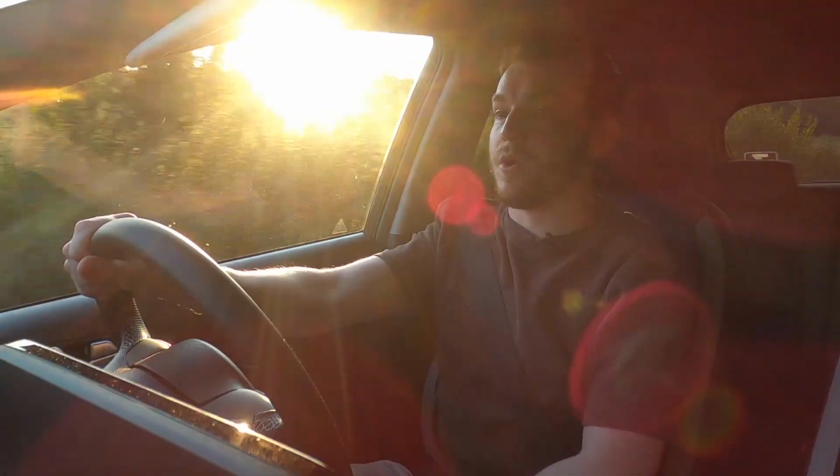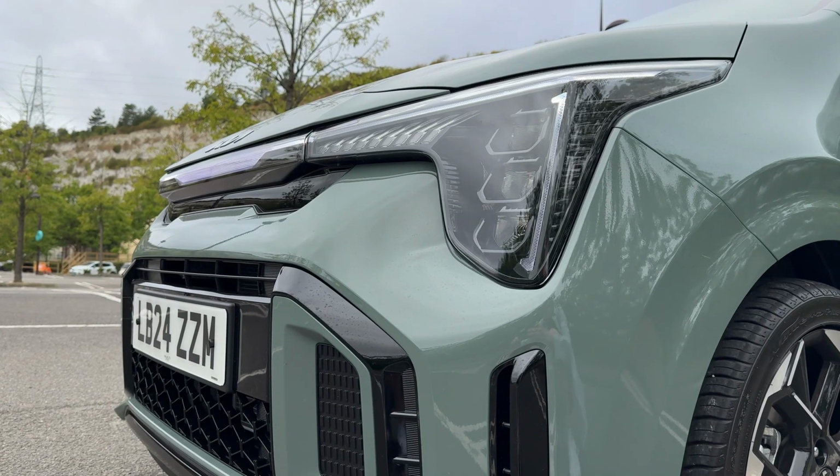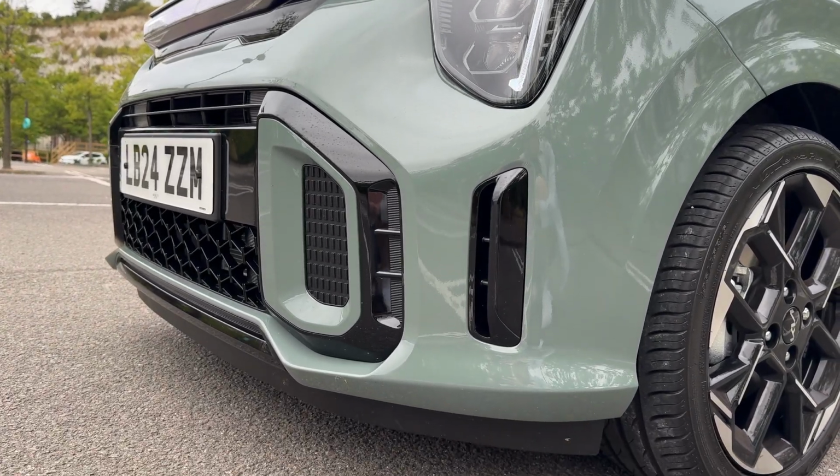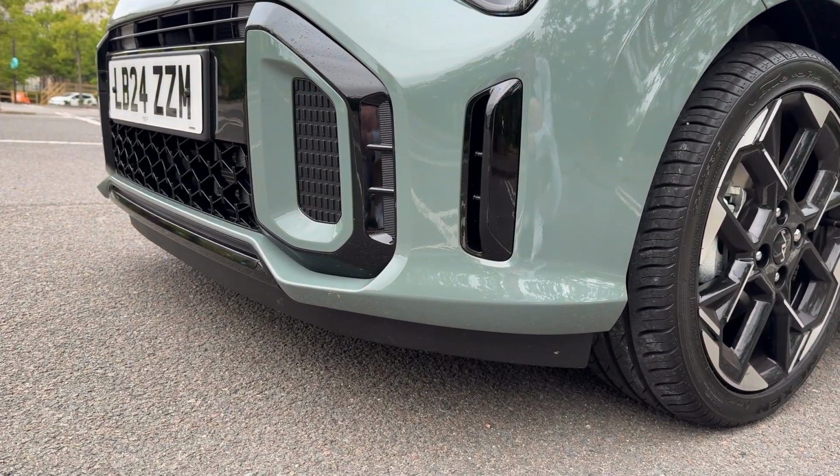Well, braking action is quite good, as you can see. Overall brake feel isn't too bad either. You kind of expect them to get a little bit spongy on a car like this, but they're quite reassuring. Overall, a fun little car to zip around in.